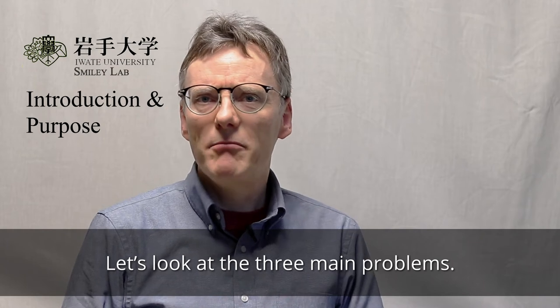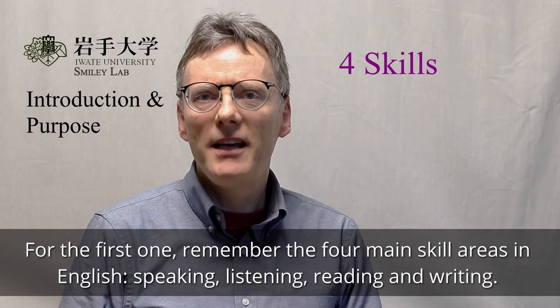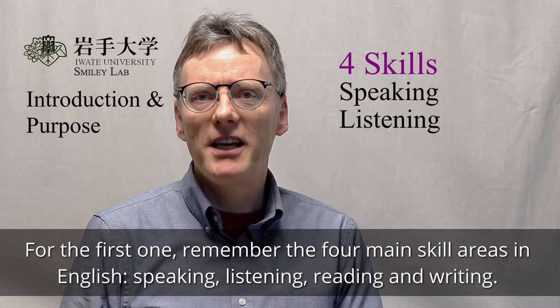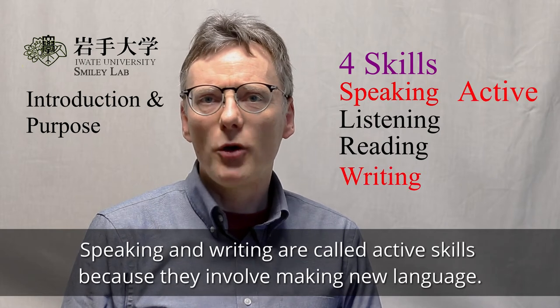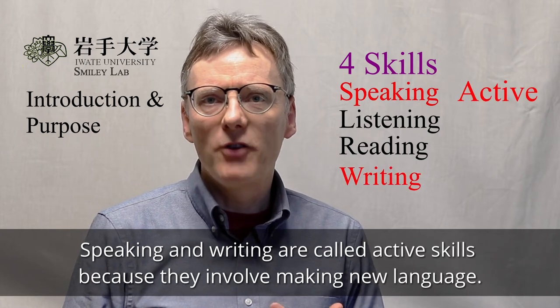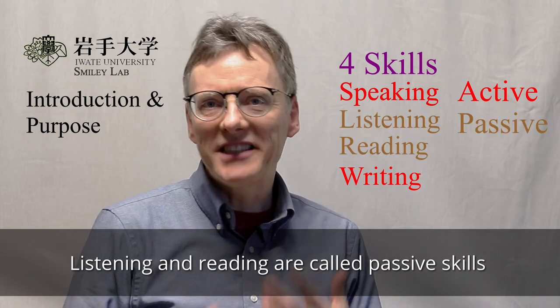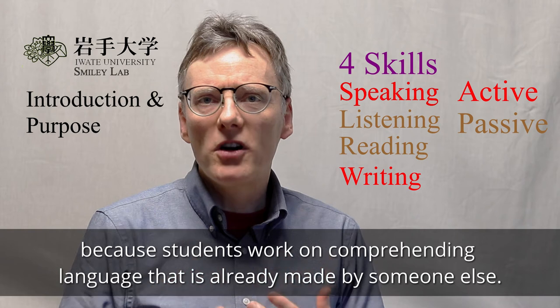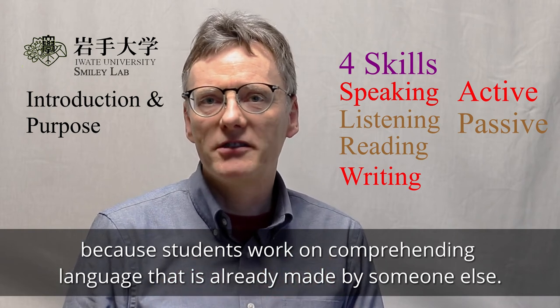Let's look at the three main problems. For the first one, remember the four main skill areas in English: speaking, listening, reading, and writing. Speaking and writing are called active skills because they involve making new language. Listening and reading are called passive skills because students work on comprehending language that is already made by someone else.